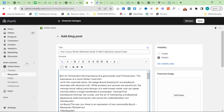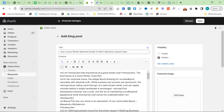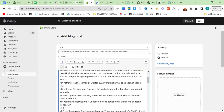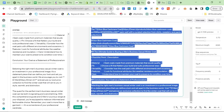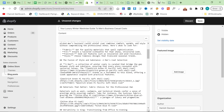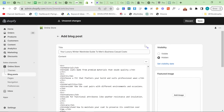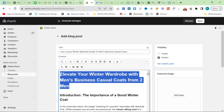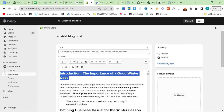Delete the first H1. Make sure you do that every time, please, because it'll stop you getting... Wait, why is that not working? Oh, show HTML. I'm an idiot. There we go. Oh, this is Markdown. There we go. Okay, perfect. This cannot be H1. This will stop you getting indexed if you do it like this.